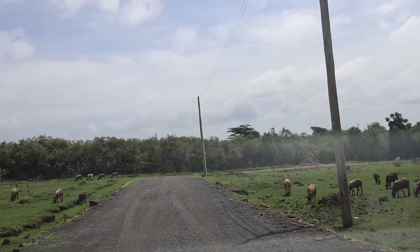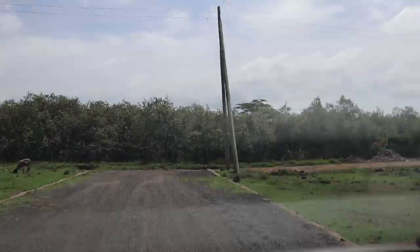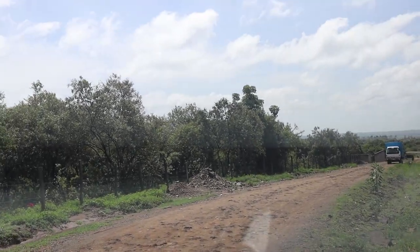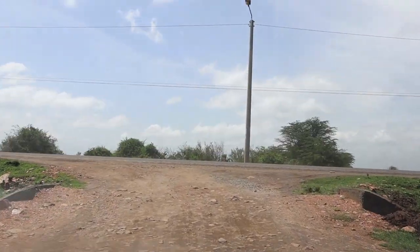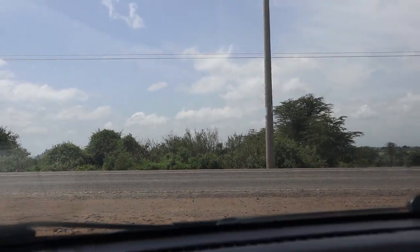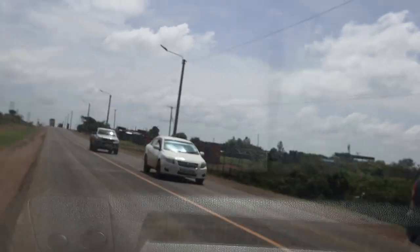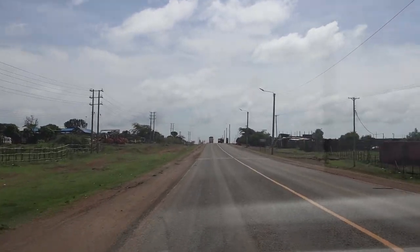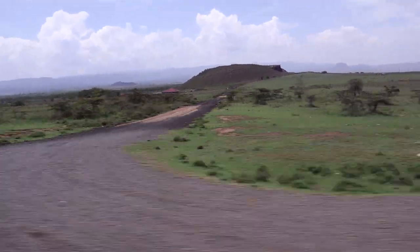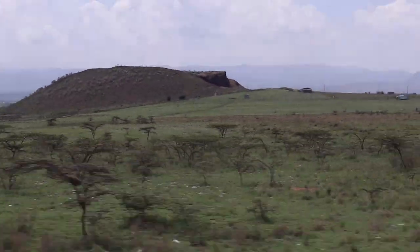There might be one or two nitty-gritty things they could improve on, but I'm thinking they are upcoming, so they'll probably get better. But I really loved this place, and I think it's a gem because not so many people know about it. It was my very first time there, and I really liked it. So, yeah, I would definitely recommend it.